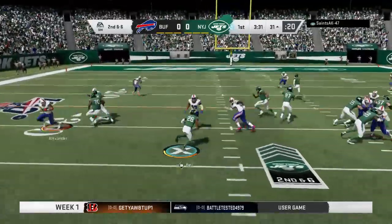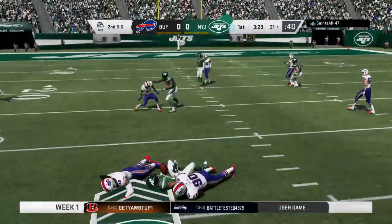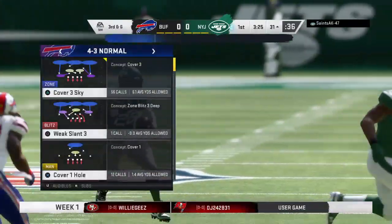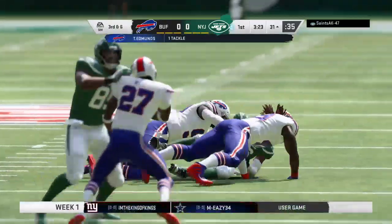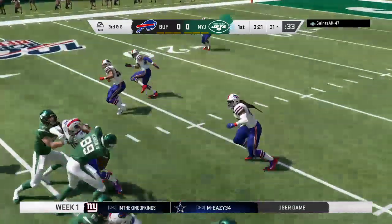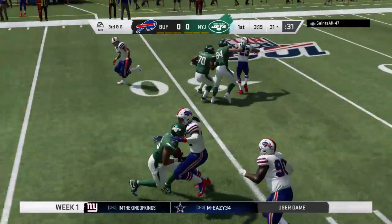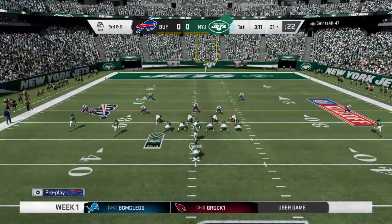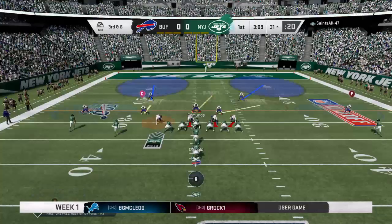Back to the ground, this time with Bell, and he is met quickly in the backfield. Down he goes, folded like a lawn chair. That backs him up 1 yard and brings up 3rd down. It's now 3rd down and play number 9 now on this pretty long opening drive. But this is 3rd down.